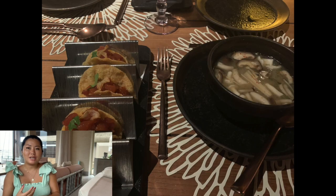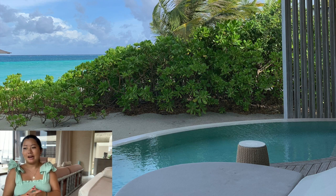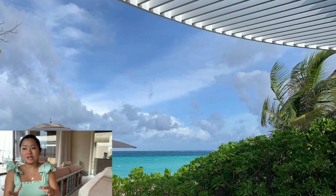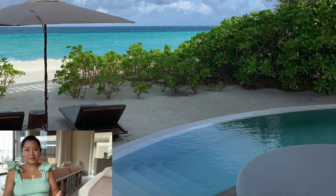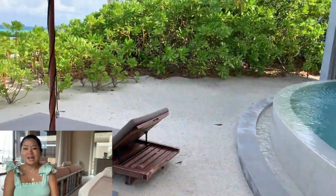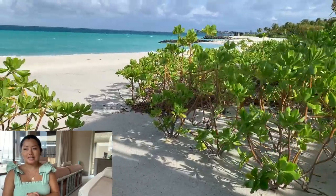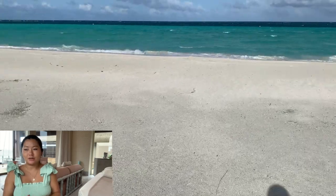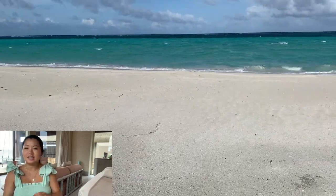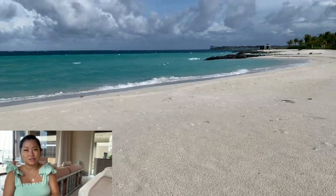I think this speaks volumes on how much the resort is paying attention to the details to make sure that the guests are feeling that celebratory and special event when staying with them at Ritz-Carlton, the Fari Islands. The culinary is a huge plus. I think the food menu here is very well selected, and there's just so much to select from as well, from different options. So I think the culinary offer is definitely a strong point at Ritz-Carlton.